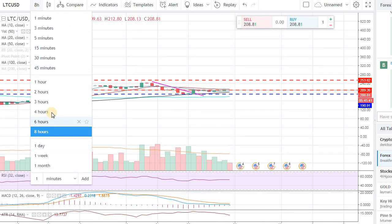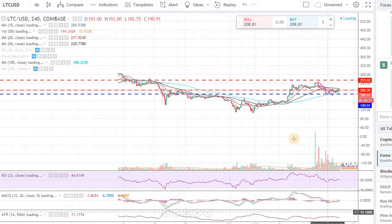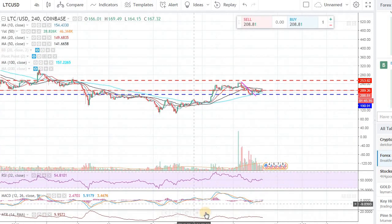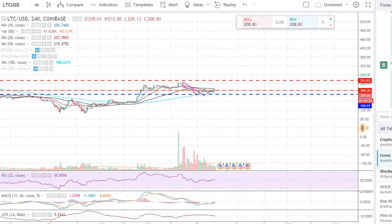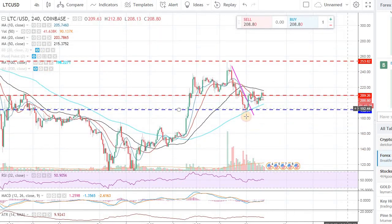Let's look at the smaller time frame. Okay, so this is the 4-hour time frame. Again, we have the resistance from the 50-day. We are getting the support from the 100-day moving average. This will go up if the overall market improves. We are just waiting for that confirmation from the overall market.